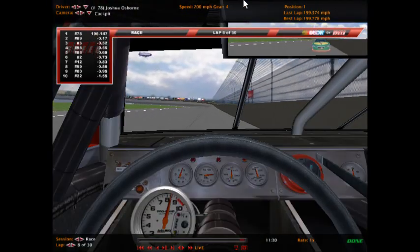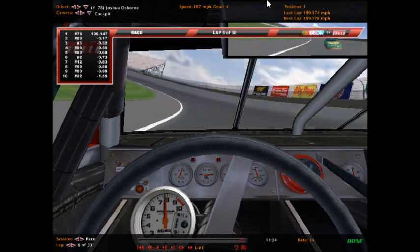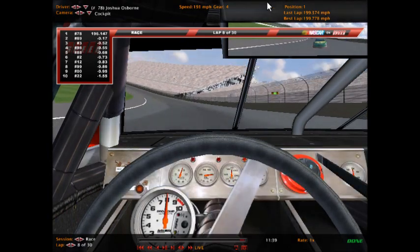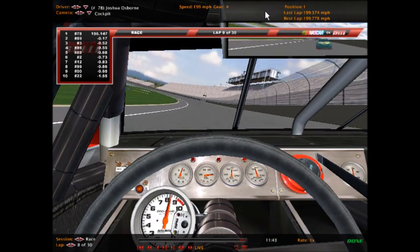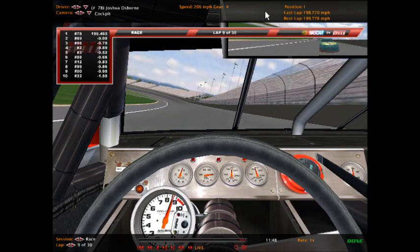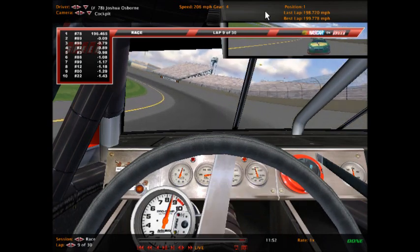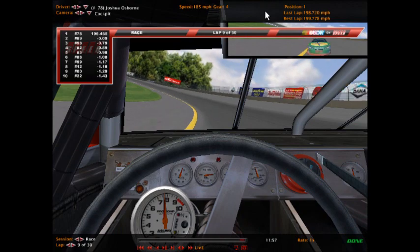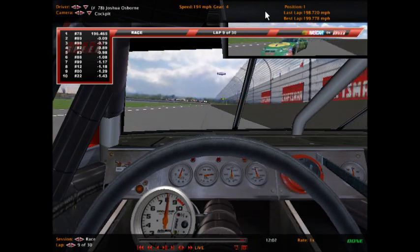Inside Joshua Osborne's car 78, the Bass Pro Shops Trekker Boats Toyota. Off turn 4 he comes here. Osborne, second place in points, despite the fact he's not yet won a race this season, I should say. He's led a few laps, but he's not yet won. He's come close a couple times this season, but consistency has been the name of the game for that 78 team. And they have been just that.